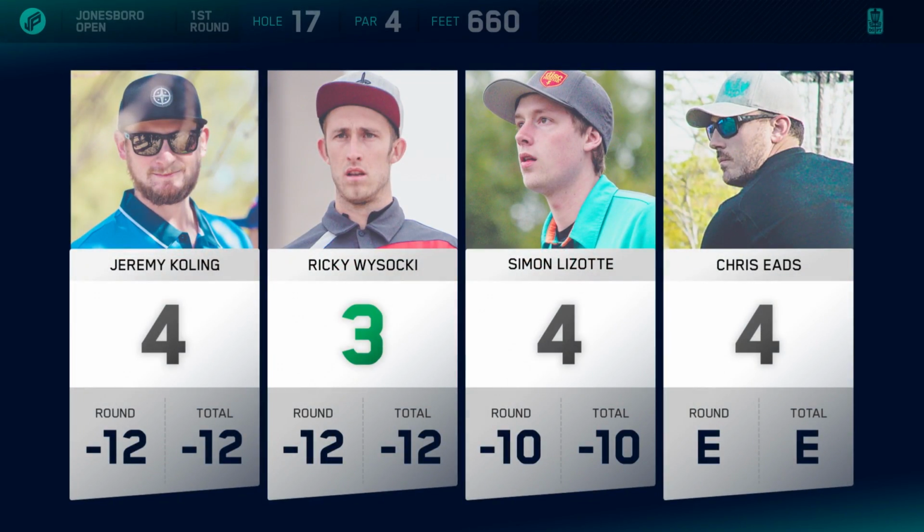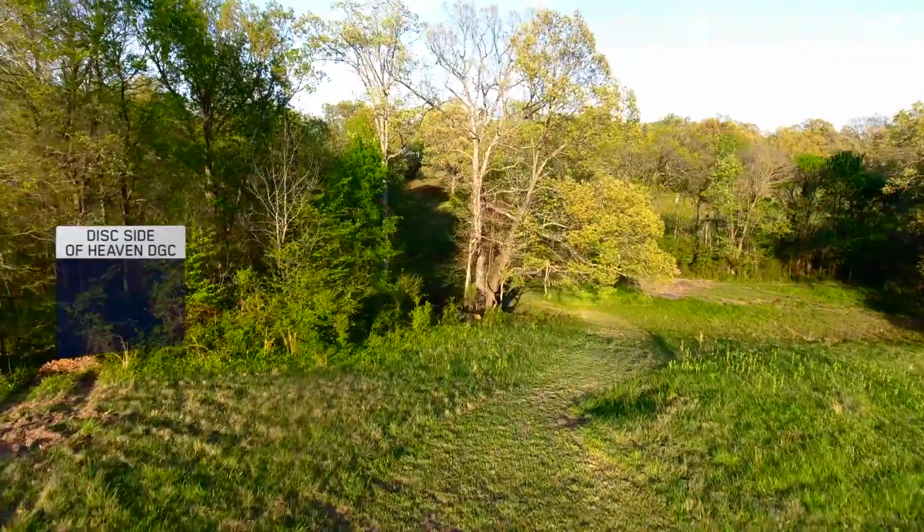And three pars and a birdie is pretty good considering three of us were out of position off the tee. All of us managed to scramble pretty well. I think bogeys can come pretty easy on that hole.